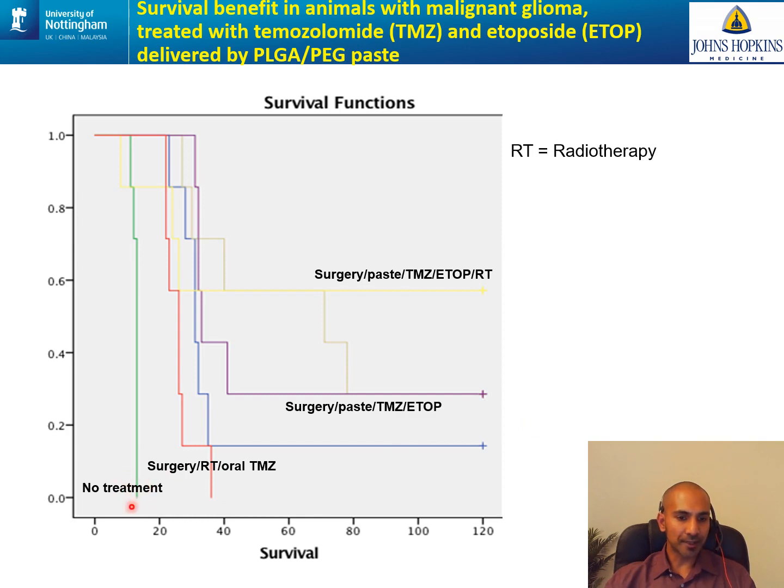And this is the conclusion of that experiment, where you can see here the days of survival in the different groups. If we gave no treatment to animals, you can see very quickly all the animals succumb to disease. And even if we gave surgery, radiotherapy, and a drug called temozolomide that's given orally, and this mimicked the clinical standard of care treatment, despite all that, these animals still don't even reach day 40. But you can see here that if we conduct surgery and then deliver the temozolomide and a drug called etoposide via our paste, we have a significant enhancement in surviving animals right up to day 120, and this is further increased with radiotherapy. So this was the first demonstration that delivering drugs in this way can be really effective.